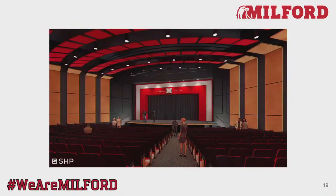This is a rendering of the new auditorium. It is kind of a black box, if you will. There's obviously still some red, and we've got some wood accents on the side, but very much a black box feel is the design for the new auditorium.